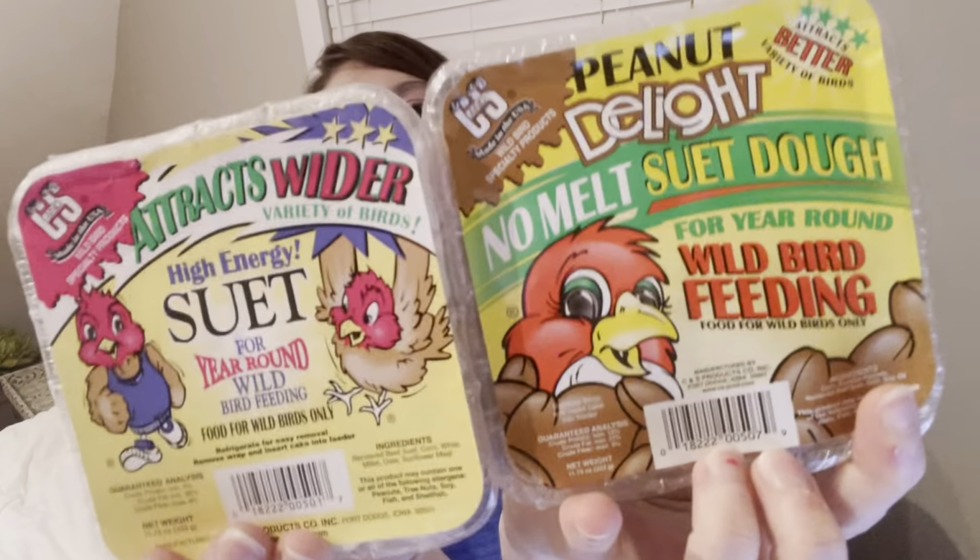And then maybe at a later time, we can try the sunflower. We want the high energy birds because we've had 0 birds. So let's try these 2. Let's try the Peanut Delight suet cake and the High Energy suet cake. 2 suet cakes, because I think the SquirrelBuster suet feeder holds 2 suet cakes. So we picked our suet cakes.